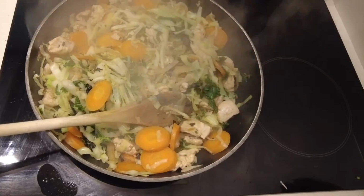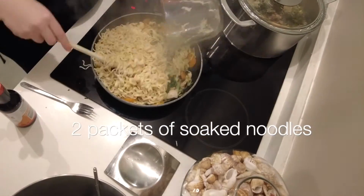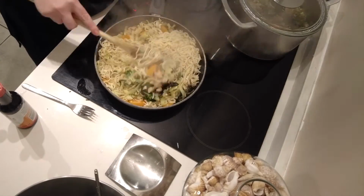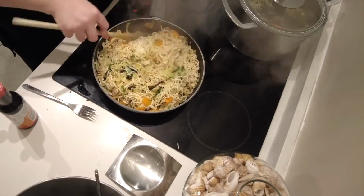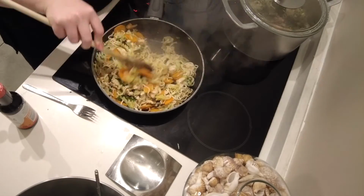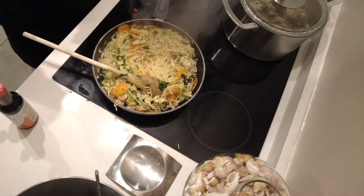So now we're going to add in 2 packets of soaked noodles. I've just soaked these in hot water, and we're just going to work the veg into the noodles. You'll see here that the pan is quite full, and that's why I haven't added all the veg and I haven't added all of the noodles. If you had a big wok, that would be absolutely ideal, because then you could do, say, 4 packets of the noodles, and you could probably do all the veg at the same time.